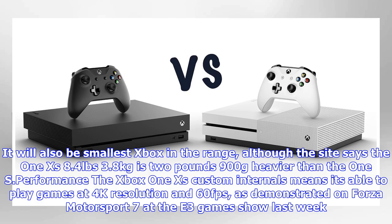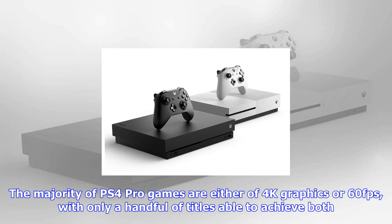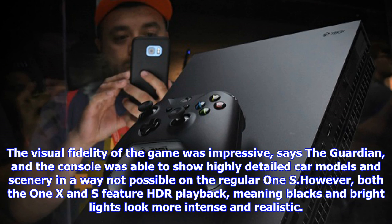Performance: the Xbox One X's custom internals mean it's able to play games at 4K resolution and 60 FPS, as demonstrated on Forza Motorsport 7 at the E3 Games show last week. This would put it above all of the home consoles currently available. The majority of PS4 Pro games are either 4K graphics or 60 FPS, with only a handful of titles able to achieve both. The visual fidelity of the game was impressive, says The Guardian, and the console was able to show highly detailed car models and scenery in a way not possible on the regular One S.